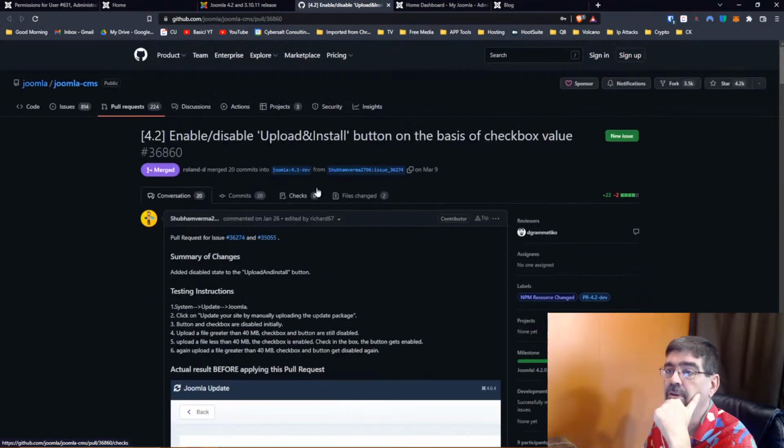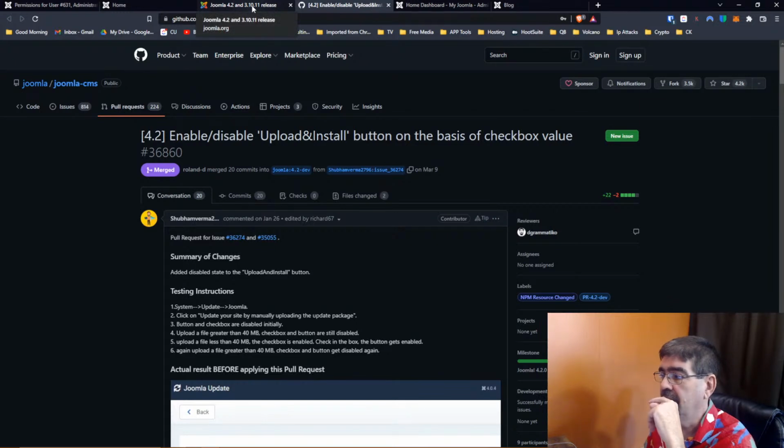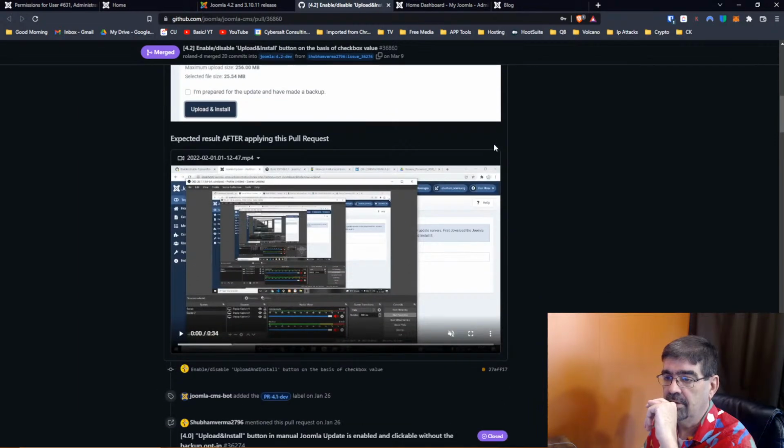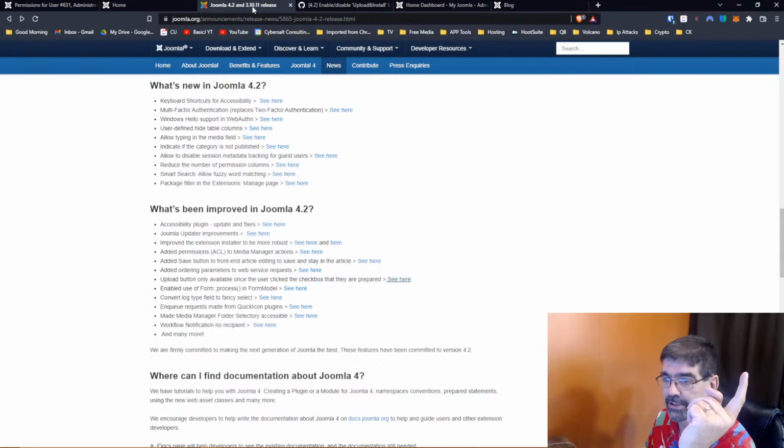So something to do with the function of the buttons there. All right. Enable, disable, upload, and install button on the basis of checkbox value. If you want to know more about that, read more on that. This is probably just something I'm going to be using and won't even notice, like so many things in Joomla.